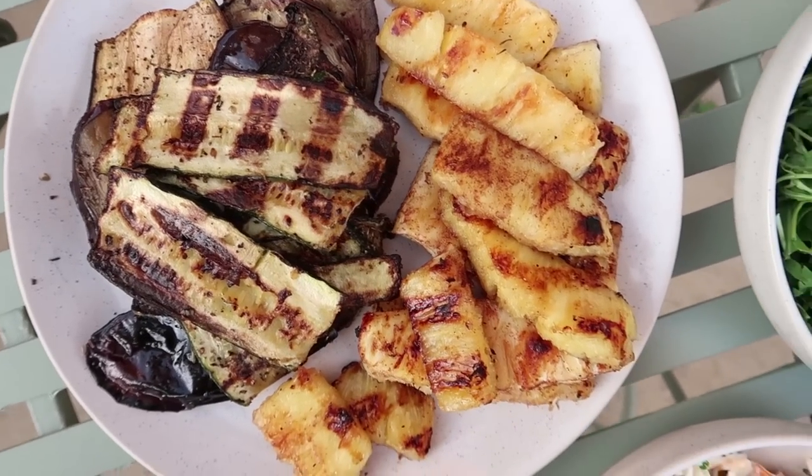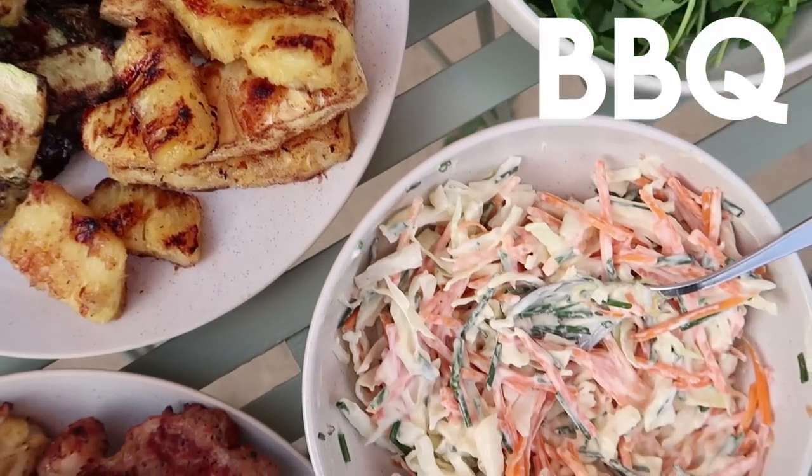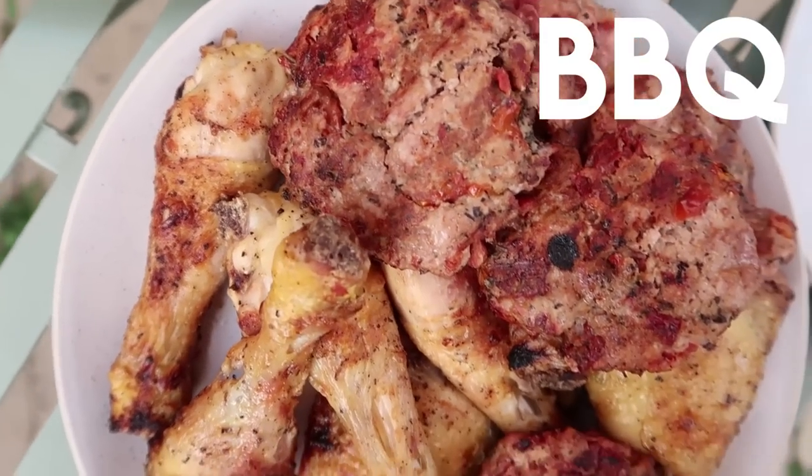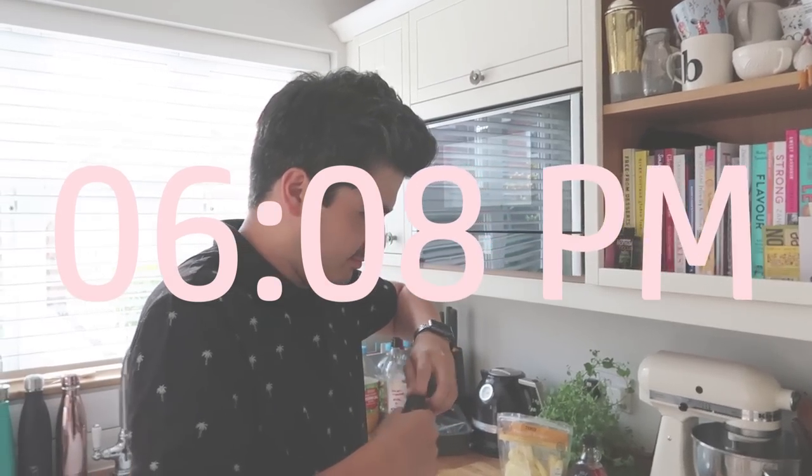And then this evening, not this afternoon, this evening, we are going to have a barbecue. I'll show you how we make it all and prepare it all. It's really, really simple. So yeah, we're gonna go and enjoy the sunshine and I'll see you for that barbecue later.